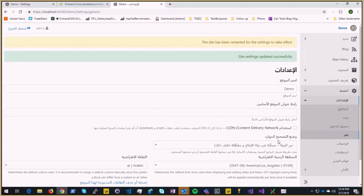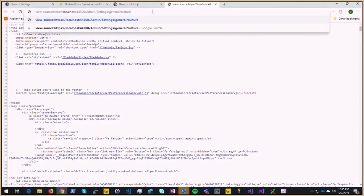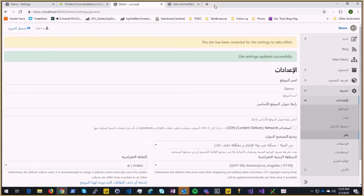And also everything is on the right because it automatically picks up the RTL logic from the current culture, and then all the CSS has custom properties to render differently based on RTL flags. If I look at the source code, you will see that we have lang and dir RTL in this case. Otherwise it will be left to right. So if I do culture equals fr, left to right, okay? So that's magical.